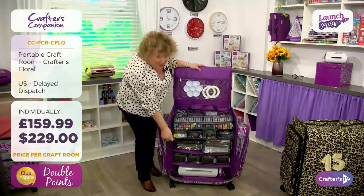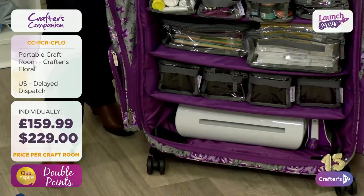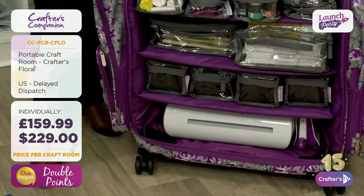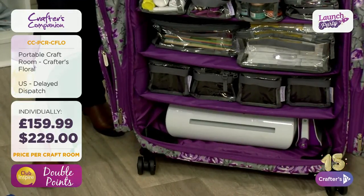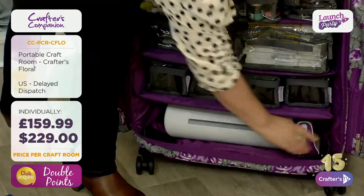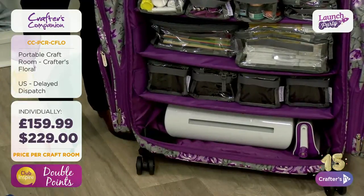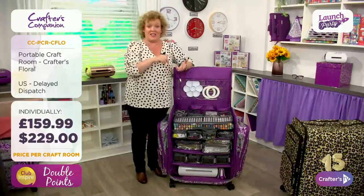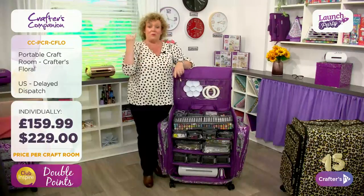Now notice I've got my Gemini on that bottom shelf there. I can also fit my mini in and my midi. That's not a junior or a go in there. That is a full-size wow Gemini on that bottom shelf. And you can see we've got one of our other machines on there as well. We've got the mini. You can also fit in here your foil press. And I'm going to show you, in this bag I've got my glass mat, all of my guillotines, my Ultimate Pro, my scoring boards, and 12 by 12 paper pads.